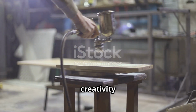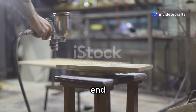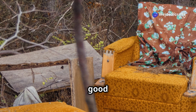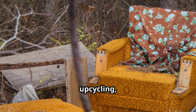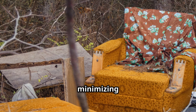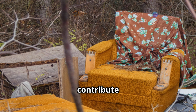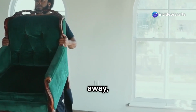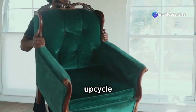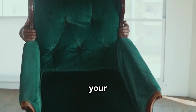With a bit of creativity and effort, you can breathe new life into items that might otherwise end up in a landfill. It's good for the environment because you're giving something a second life. By upcycling, you're reducing waste and minimizing the need for new resources. It's a small but impactful way to contribute to a more sustainable world. Instead of throwing furniture away, you're saving it. Each piece you upcycle is one less item in the trash and one more unique addition to your home.